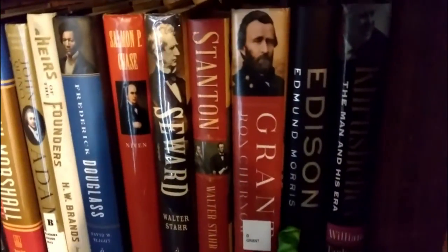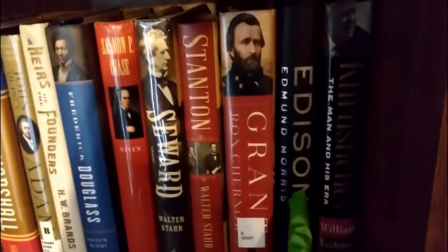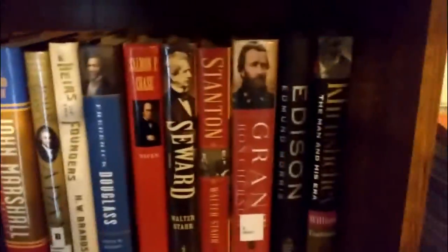I have the last book Edmund Morris wrote before he died, Edison, meaning Thomas Edison. And then Khrushchev and His Era by William Taubman. So those are all the hardcover biographies I have, but I'd like both of these shelves to be that eventually.